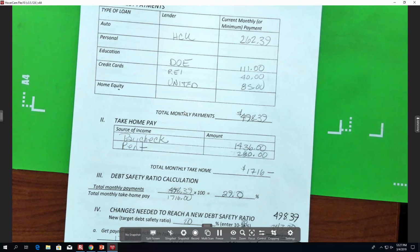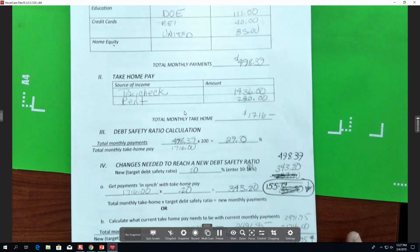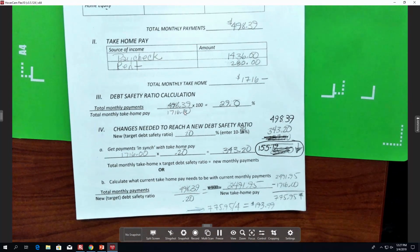Okay. Do you see how this works? This is exactly going to look like 6-4 that's due on Wednesday. So if you've struggled with any of this, this is all going to be taped. You can go back and re-see what I did here, what we did.